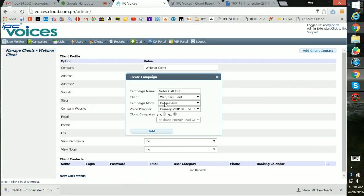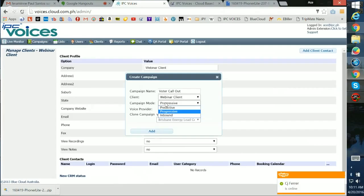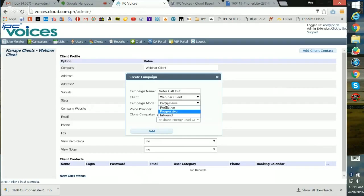Now, in the campaign mode, for everyone's information, I'd like to give you a bird's eye view of the difference between predictive, progressive, and those types of calling methods. In a nutshell, progressive calling is simply automatically dialing the next number. So if you are a call center agent, once you finish the call, automatically the next call comes in. In contrast, in predictive dialing, the system, in this case IPC Voices, over-dials a series of numbers, keeping them on tap, and pushing them to the next available call center agent.